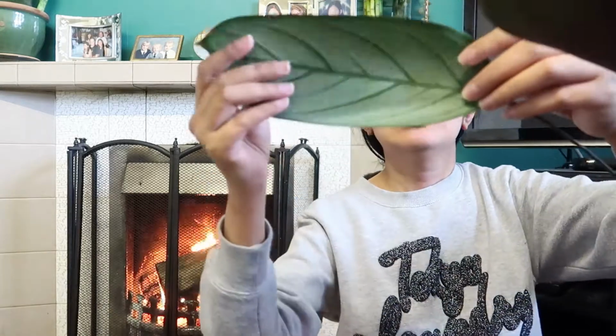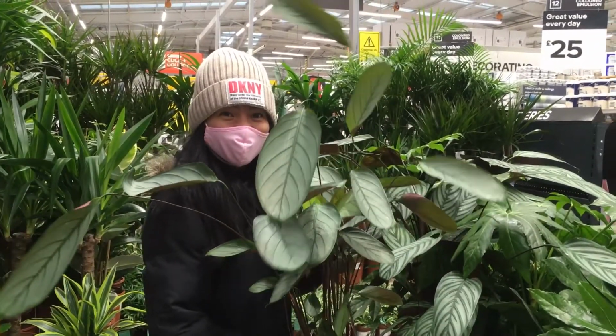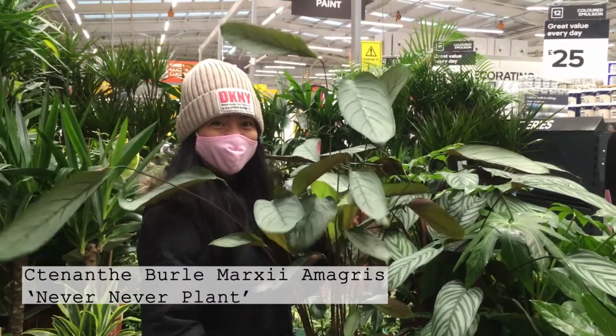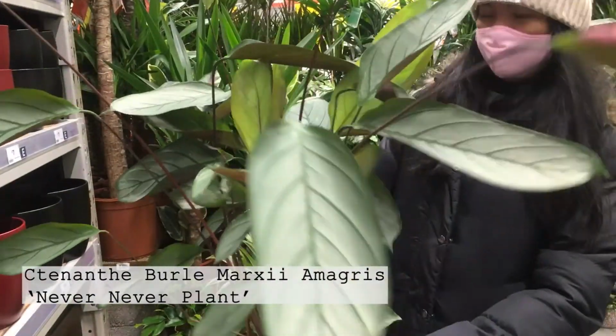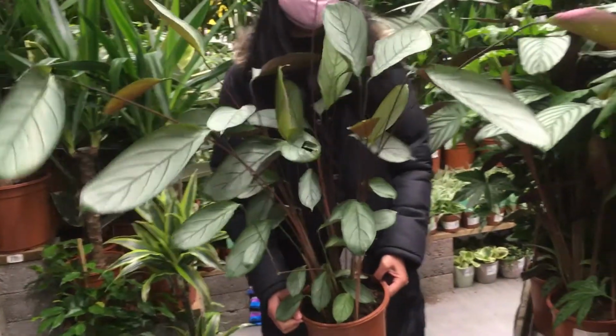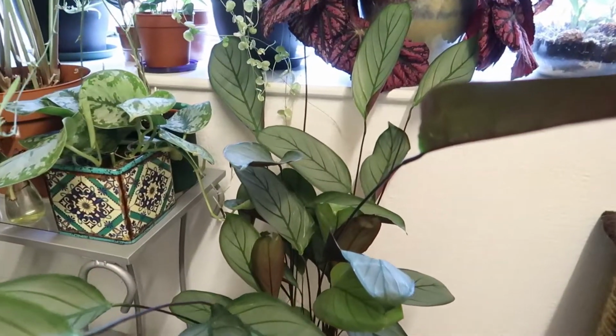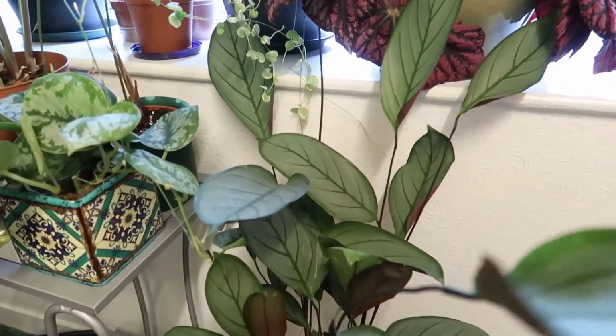And look at it. I was going to leave it, but my husband said, oh Myra, you're going to regret it. So I gave in. Look at it, it's so tall. I believe this is Ctenanthe burle-marxii amagris. To be honest, I've never seen this prayer plant before, so this is the first time I have encountered it. I checked Pinterest to find out what it's called, but isn't she pretty?